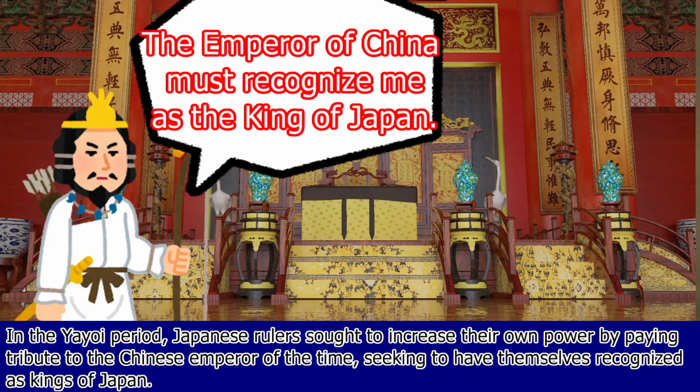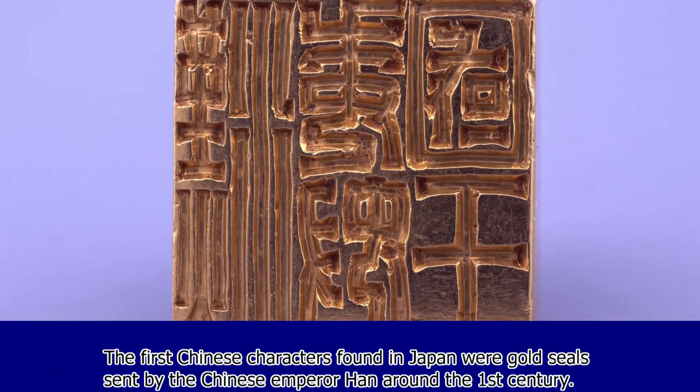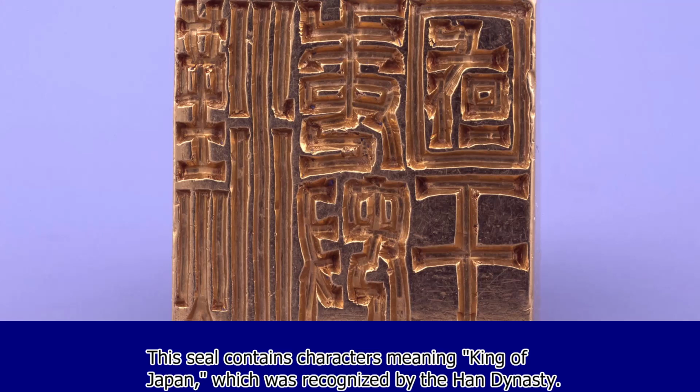In the Heian period, Japanese rulers sought to increase their own power by paying tribute to the Chinese emperor of the time, seeking to have themselves recognized as kings of Japan. The first Chinese characters found in Japan were gold seals sent by the Chinese Emperor Han around the 1st century. This seal contains characters meaning King of Japan, which was recognized by the Han dynasty.